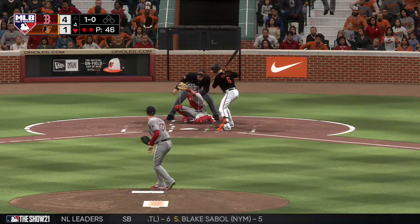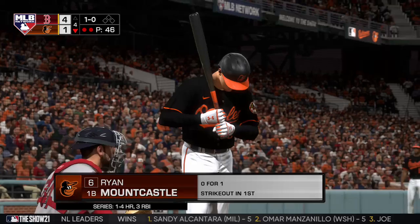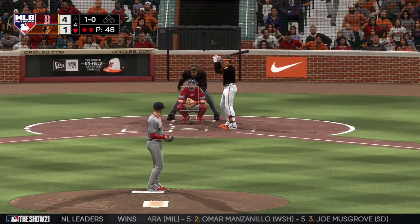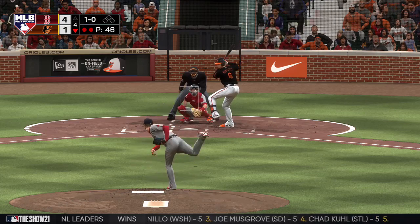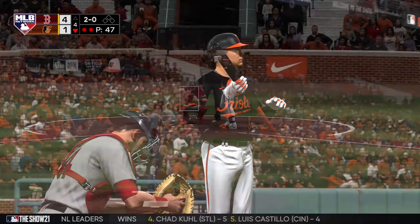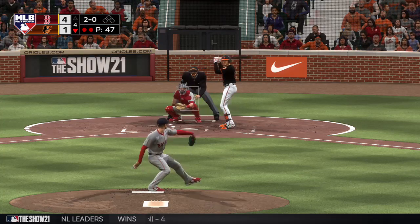Stepping in now, Ryan Mountcastle. As the first pitch here's a bit high, it's ball one. He's 0 for 1 thus far. The 1-0 delivery. Comes in with the changeup, and it's 2-0. You can see this guy's more focused at the plate right now. In that first AB, he went down on strikes. 2-0 count, the pitch.